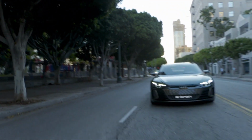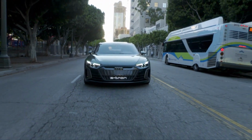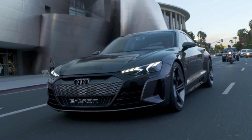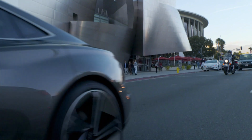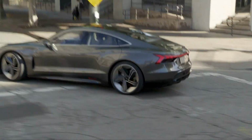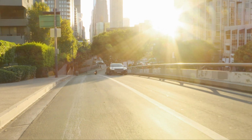The fully electric coupe boasts an impressive 434 kilowatts of power, so it could rival some sports cars out there. And all with zero emissions. But sadly, here in the city, they can't push the e-tron anywhere near to its limits. Aside from the electric motor, the cabin of the car is also unusual.